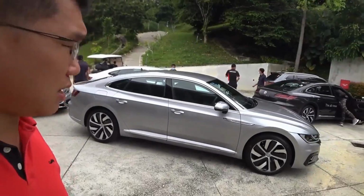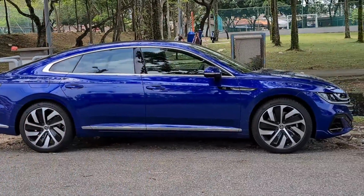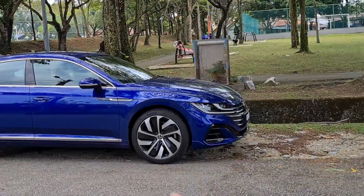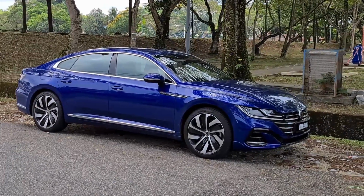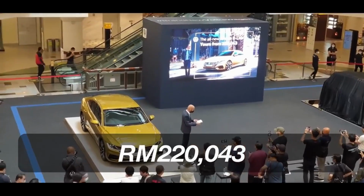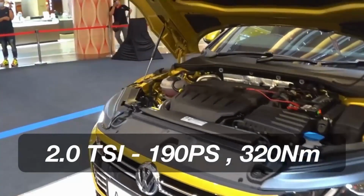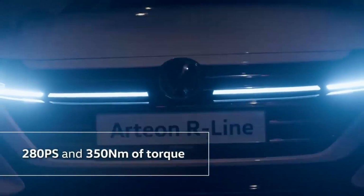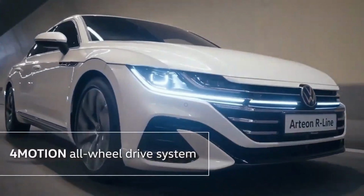Now, like the pre-facelift model, Volkswagen is also offering this facelifted Arteon exclusively in R-line trim, but there is now greater mechanical differentiation from the Passat. With the pre-facelift model, we know that the Arteon was basically a reskinned Passat with the same engine and drivetrain, but this time around they have upgraded it. So instead of 190 horsepower, you get 280 horsepower that drives not just the front wheels but all four wheels.